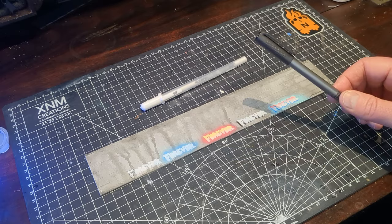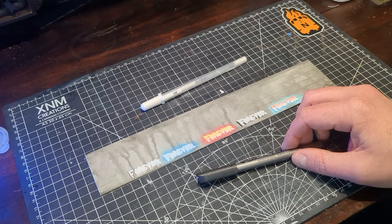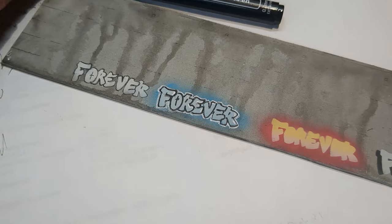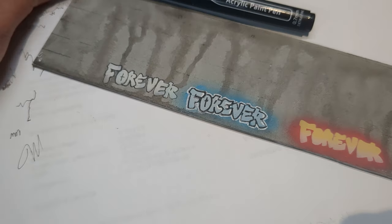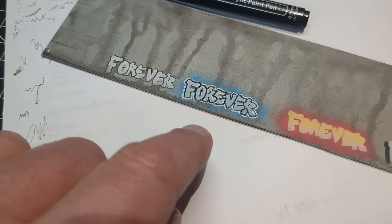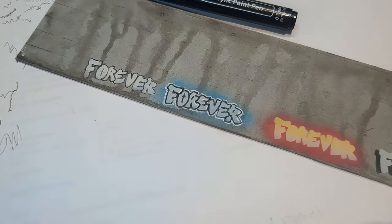So the next step, I'm going to go with a fairly fine pen and edge along each of the letters to define them better. And then I may go in with a white pen as well to highlight those edges. I don't like the way the line looks, so I try to line as finely as I can with these acrylic paint pens. And then I come back in and try to touch it up with the white. This is probably quite passable, but I'm not happy with how this looks.